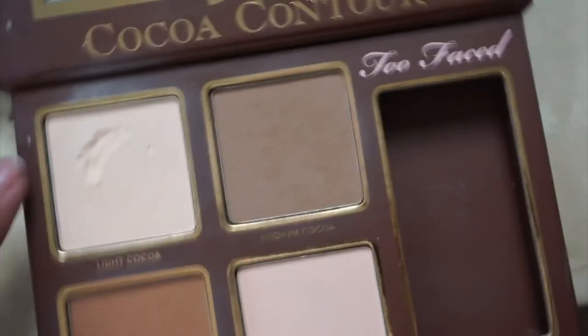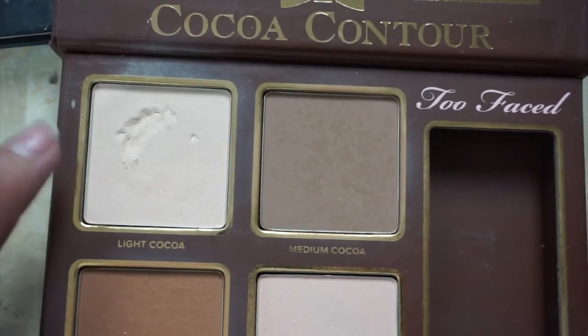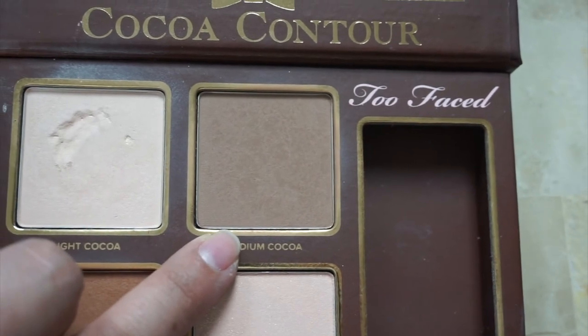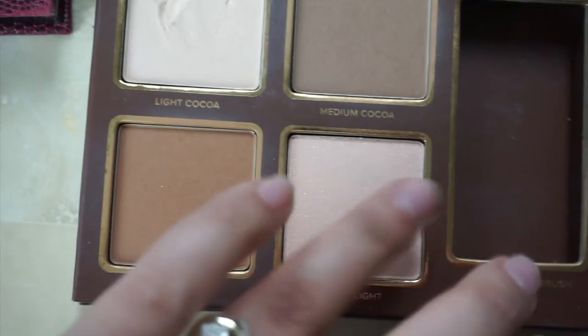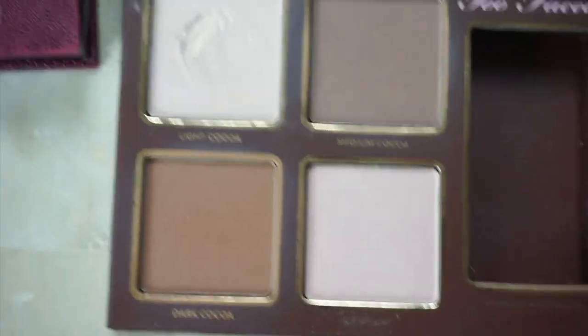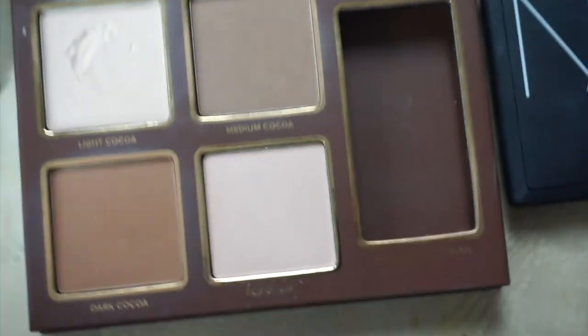Next, I have my Coco Contour Palette by Too Faced, it's so amazing. This is the greatest setting powder in a contour palette ever. Greatest contour shade ever. And then it even has the greatest bronzer ever. This palette is so complete. I'm not a fan of the highlighter because it's very, very shimmery. But other than that, love this contour palette.